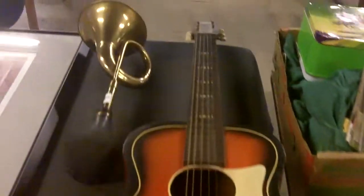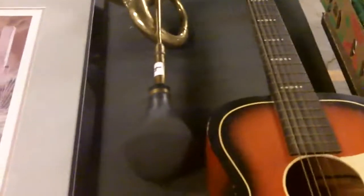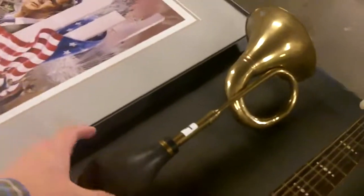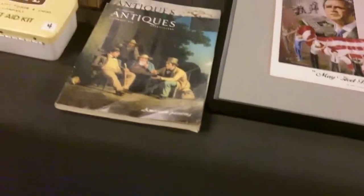Got a cool guitar. What is it? A two-tone. That's neat. Can't help but honk it. It works. George Bush 9/11 memorial sort of print there. It's signed by the artist.